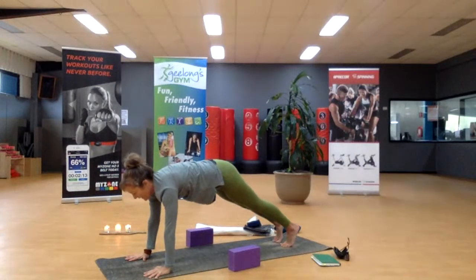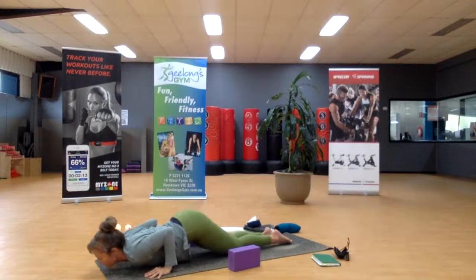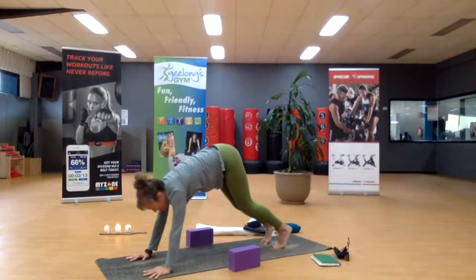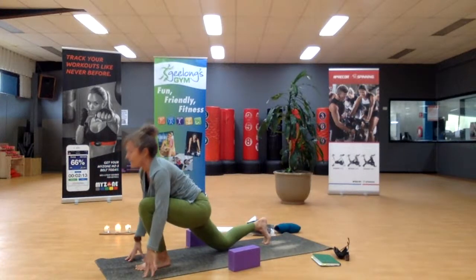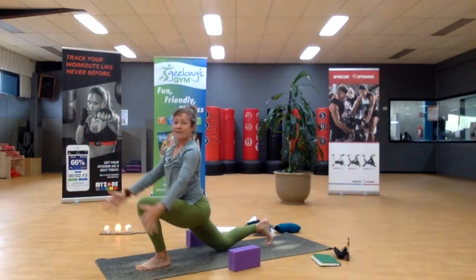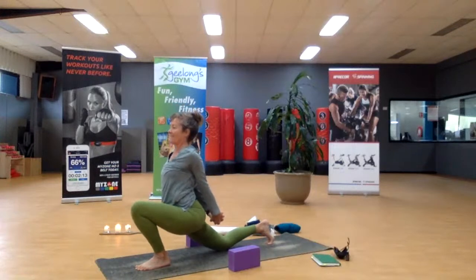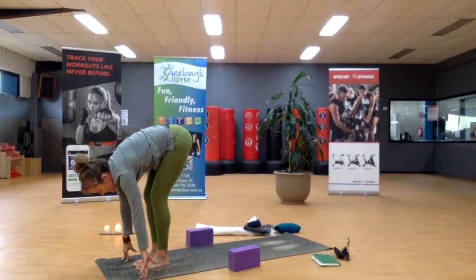Step back to your plank and lower down knees, chest, chin. Bhujangasana, Adho Mukha Svanasana. Left leg goes through, lower the right knee, arms come up, arms come back. Squeeze, lengthen, sink. Bring the hands down and step forward.